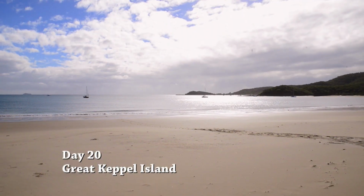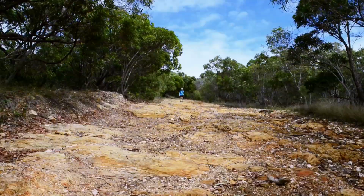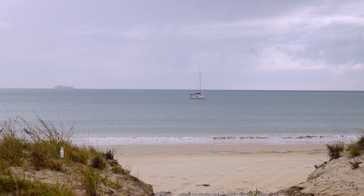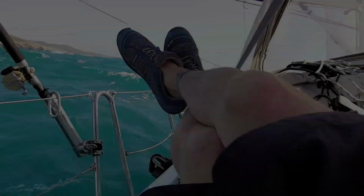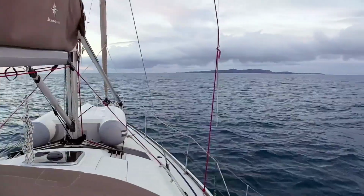Day 20, we stopped for a quick look around Great Keppel Island, which back in the 80s was a holiday hotspot. Not so much anymore. Then, another overnight sail to a little island we're keen to explore. We're about to get to Percy Island, or Middle Percy, actually. We're gonna anchor and take the rest of the day off.